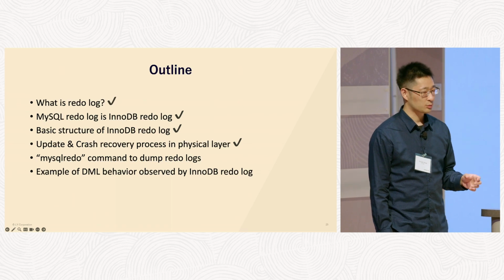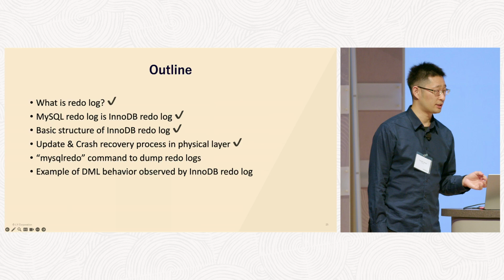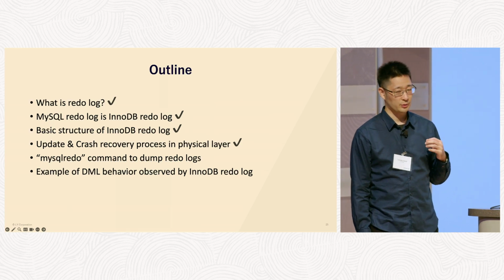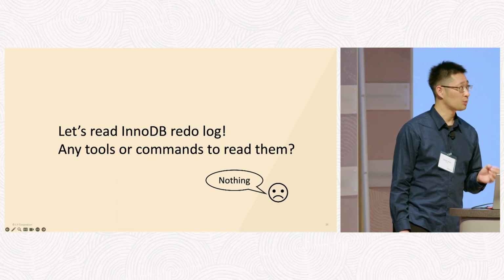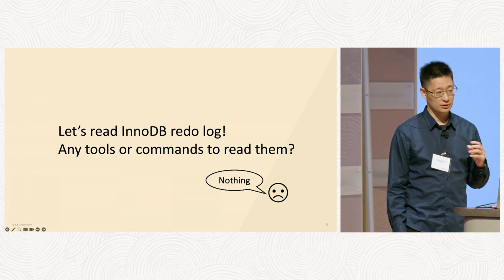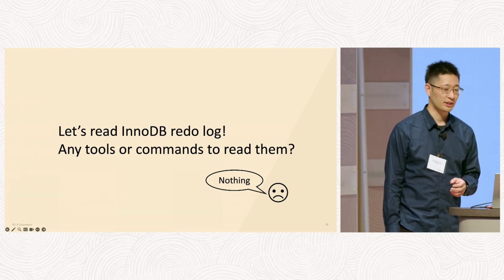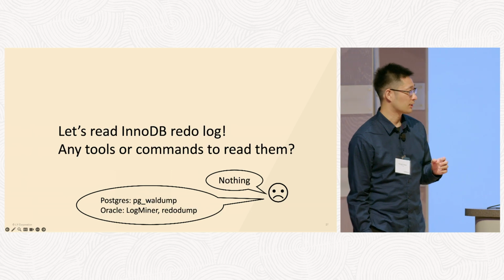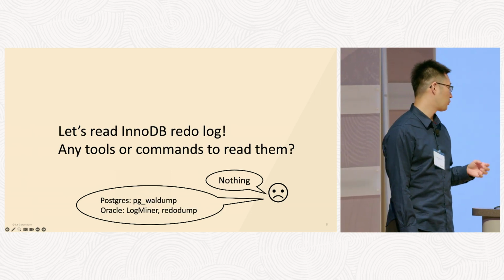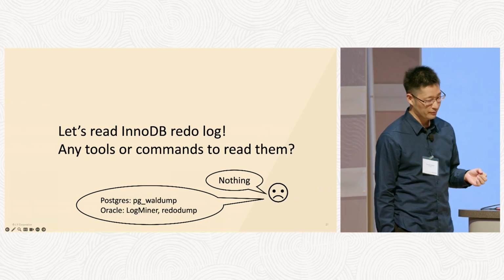So far, I explained the overview of redo logs and what I learned in the physical layer. So next, I will explain how to investigate that architecture. At first, I searched for tools to dump and read redo logs of InnoDB, but there isn't one. Other databases have those tools. For example, Postgres has pg_waldump, and Oracle has LogMiner or redo dump.